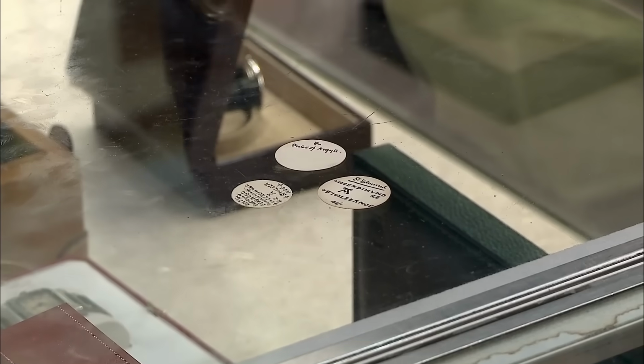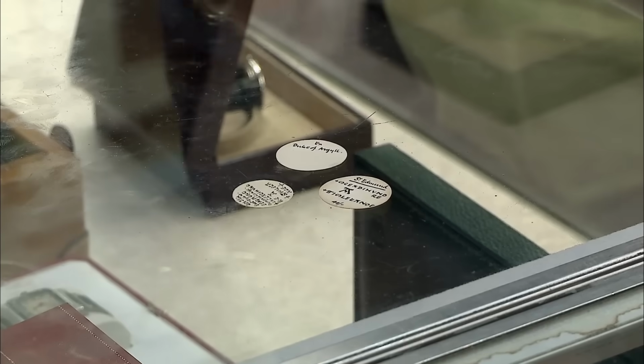My big concern is you wouldn't believe how many of these are faked. There's no law against faking them. Well, that's what these are for. This is the provenance. These aren't telling me anything. Let me explain something to you. If people figure out a way to fake something, they fake it. Always have, always will.